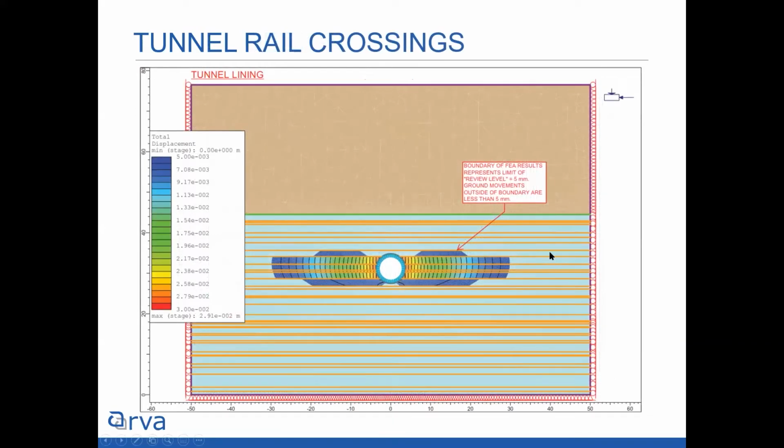For the tunnel design, there were also a variety of crossings, one of which was something like 8 or 10 crossings of the rail corridors along the route. So we needed to do finite element analysis to determine what impacts that would have. This image shows the expected movement from the tunnel construction, where everything outside these colored sections was anticipated to move less than 5 millimeters.